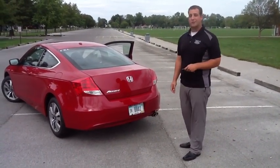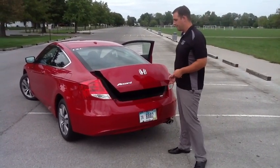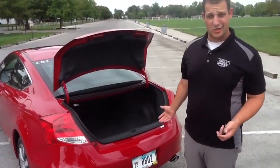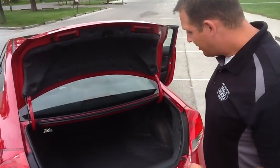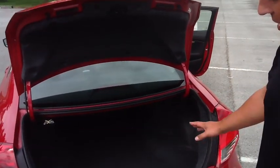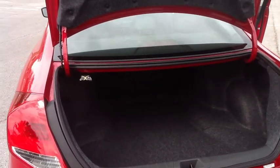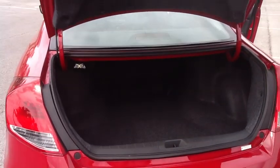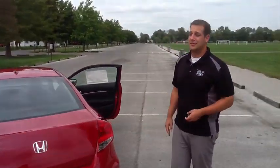Let's talk about the stuff that really matters, the day-to-day stuff. Can it fit the stuff that I need to fit in the back? Well, being that it's the Coupe and not the station wagon, the space back here isn't huge, but it's pretty good size. I could fit my dog food in there, I could fit kids' toys, I could fit all the stuff that really matters in day-to-day living back there, but I'm probably not going to take a family vacation in the Honda Accord Coupe. And that's probably good, because I may not get my whole family in the back seat. Let's check out the back seat and the other stuff that you live with day-to-day.